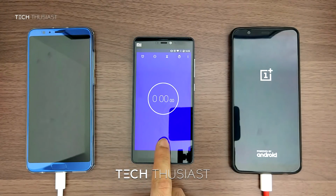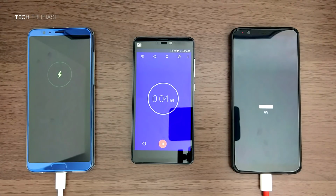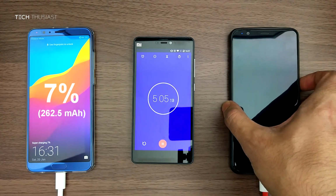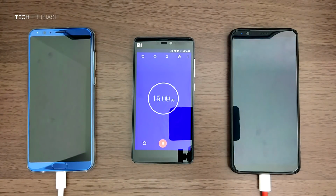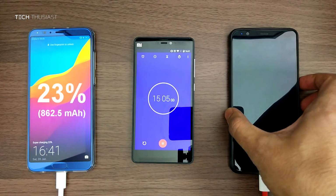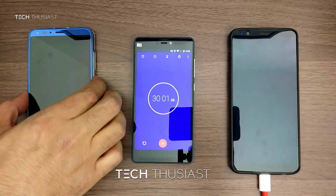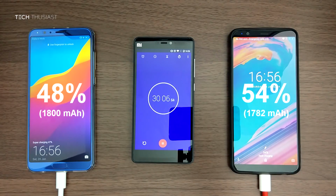I'll just switch the plug on now and start the timer, and I'll take the first reading at the 5-minute mark. So at 5 minutes the Honor View 10 is at 7% and the OnePlus 5T is also at 7%. 15 minutes later the Honor View 10 is at 23% and the OnePlus 5T is at 26%. At the half an hour mark, the Honor View 10 is at 48% and the OnePlus 5T at 54%.